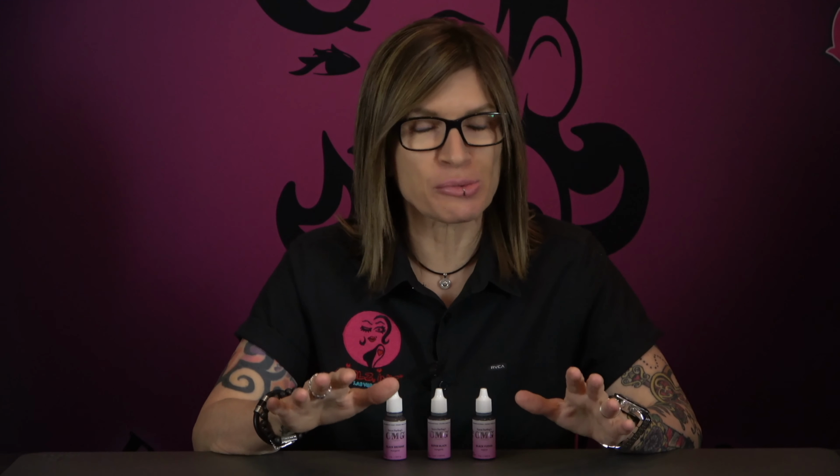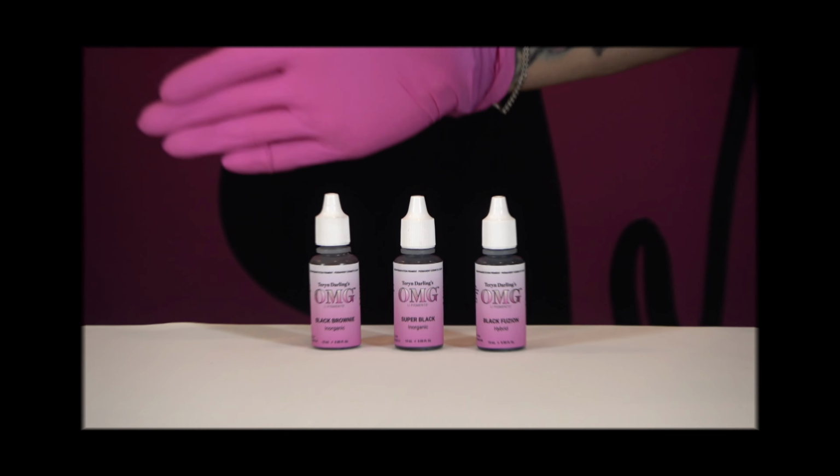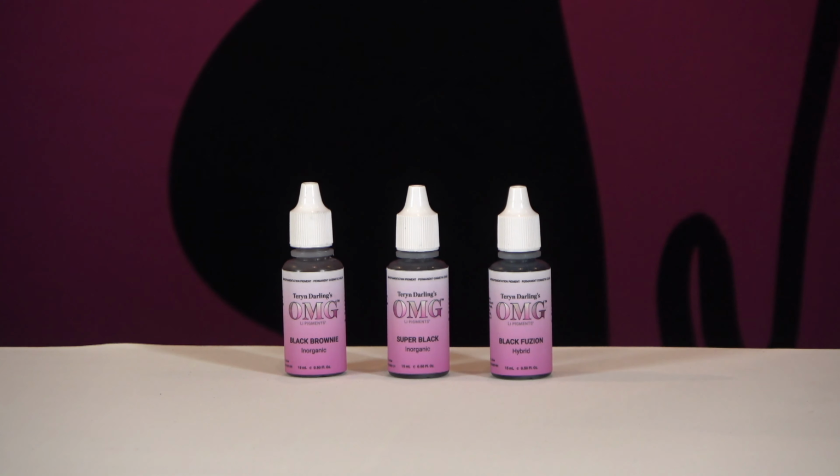I'm confident artists will love these pigments and experience a whole new level of pigment performance needed to achieve amazing results. So let's take a closer look at the OMG Black Eyeliner Pigments. So here is a closer look at the OMG Eyeliner Pigments.